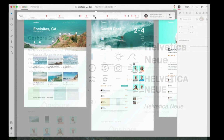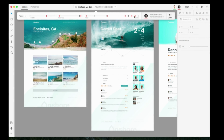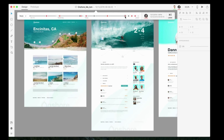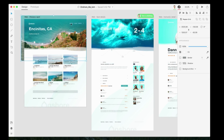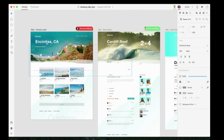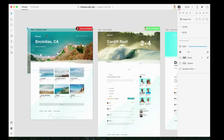And another thing we recently announced to be added soon is versioning integrated into XD, as well as the upcoming collaboration features we're currently working on. Imagine designing at the speed of thought, but together in real time, just like you'd be collaborating on a Google Doc or an Office 365 document.